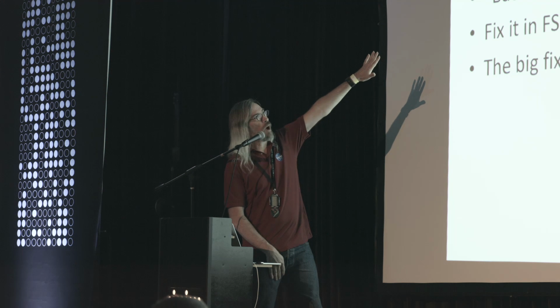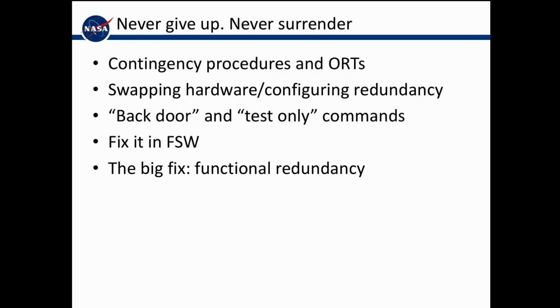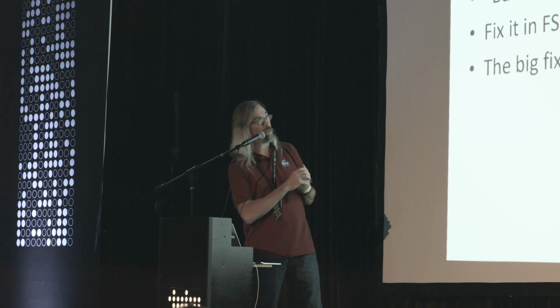If we see a problem, we can swap the hardware. Sometimes we'll see something like, oh, I think this reaction wheel on the spacecraft is starting to go bad. Let's shut that off and tell the flight software we're not going to use it anymore. And we'll give up the redundancy, but we'll save the lifetime on that wheel by not continuing to operate it all the way to failure as its bearings reach their end of life.